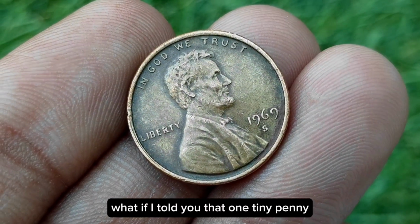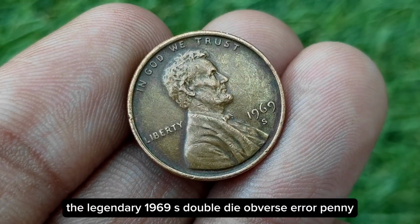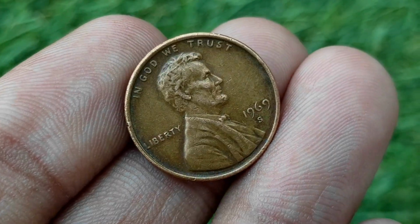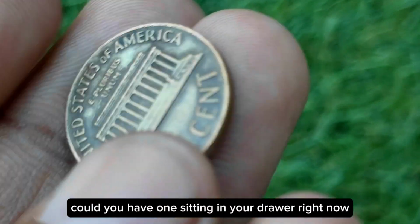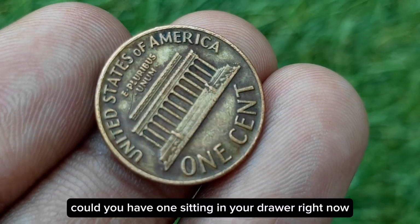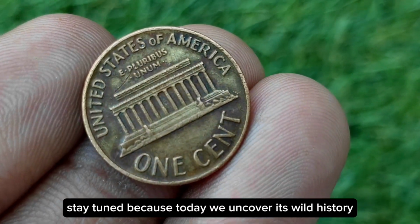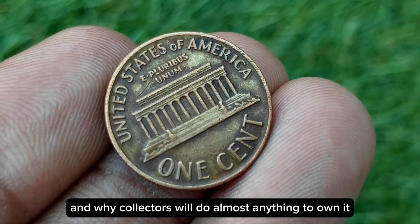What if I told you that one tiny penny, just 1 cent, could make you a fortune? The legendary 1969 double die obverse error penny. This little coin has turned ordinary pocket change into treasure. Could you have one sitting in your drawer right now? Stay tuned, because today we uncover its wild history, how to spot the ultra-rare error, and why collectors will do almost anything to own it.